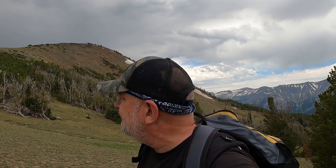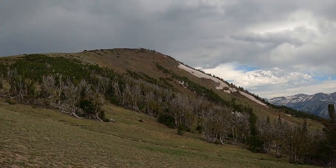Another great thing about this hike is that we're out here by ourselves so far. We haven't seen a single person in this wilderness area. I'm sure that won't be the case. Maybe later on there'll be people on the trail, I don't know. But for right now, it's nice. It's great, it doesn't happen too often.